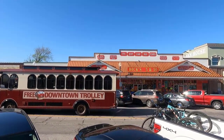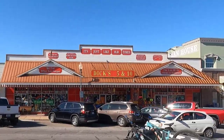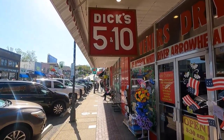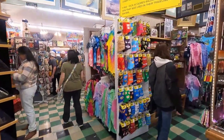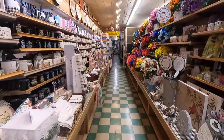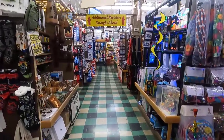For a uniquely Branson experience, take the free downtown trolley from the Branson Landing or walk a couple of blocks up Main Street to Dick's Five and Dime. This unique shopping experience is reminiscent of the old Five and Dime stores. Dick's has been in business for over 50 years in downtown Branson. While you're there, check out the over 40 other shops and local cafes in old downtown Branson.